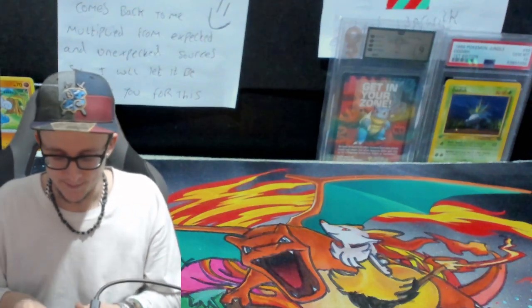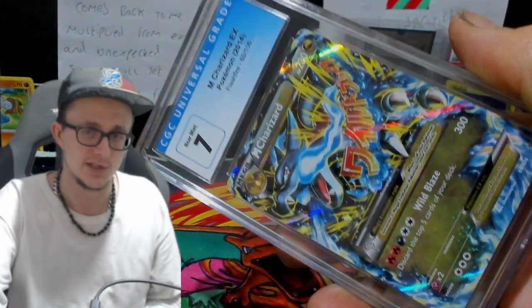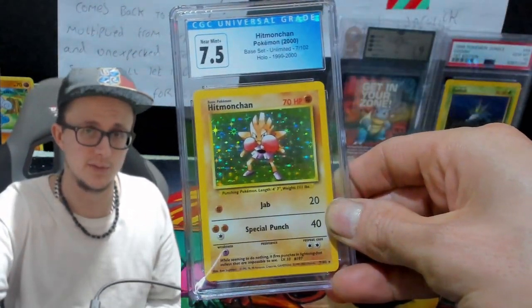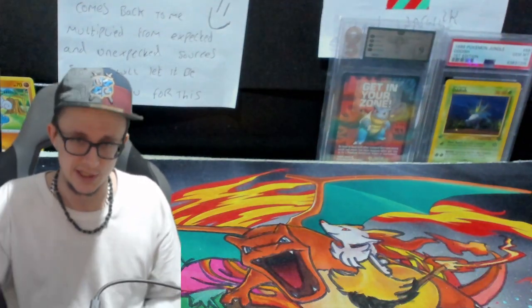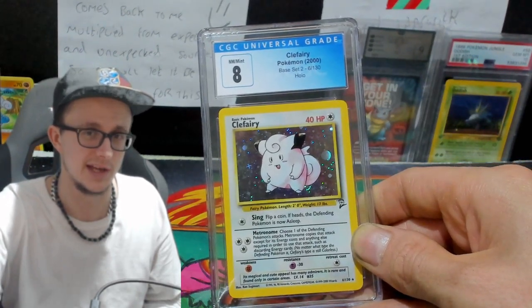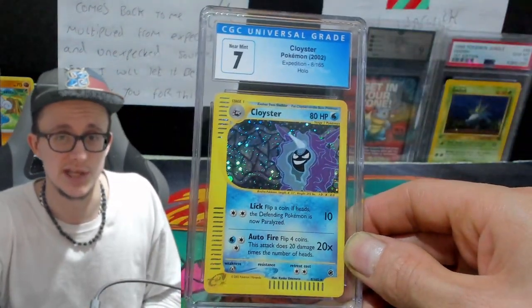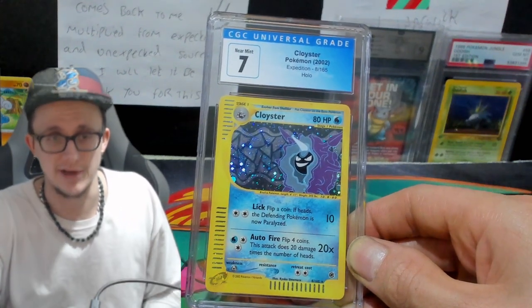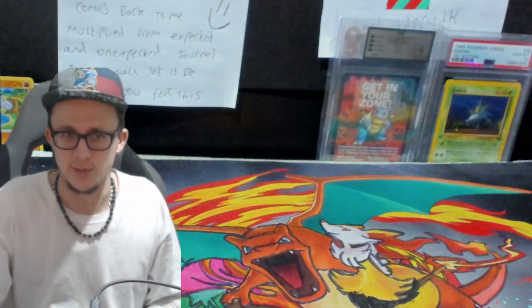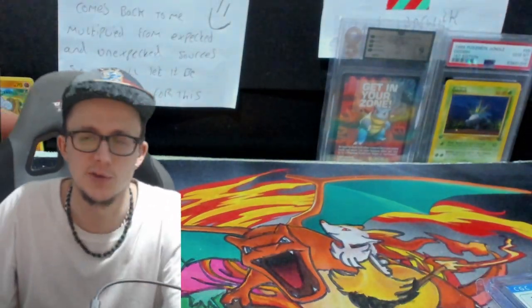So I have an example of a 7, which is the Charizard. We have the Hitmonchan, which is a 7.5, and the Clefairy. When you look at this card from the front, you know this is a mint card, like box fresh, so a mint 8. And a Cloyster, which is a 7. So we have two examples of a 7, a 7.5 and an 8, and then we're just going to throw in a Vaporeon 9. CGC, as we know, do not give out 10s.